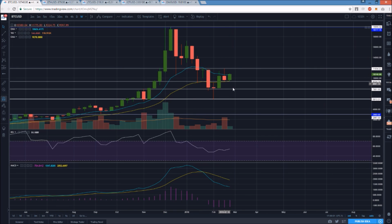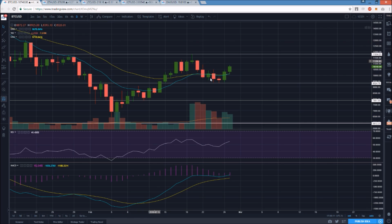And how this is shaping up on the weekly chart is just fine for the bulls. We had a bearish reversal candlestick last week, and it is not being confirmed this week. So the daily chart is just fine as long as this low holds.